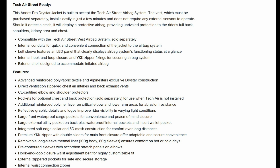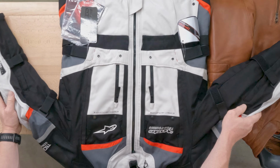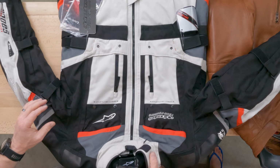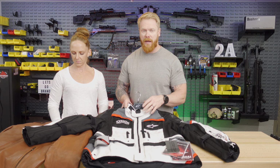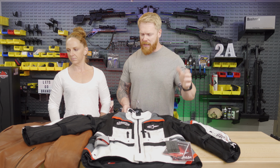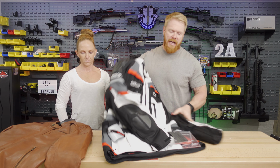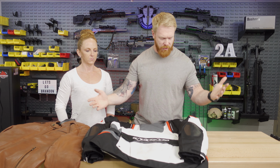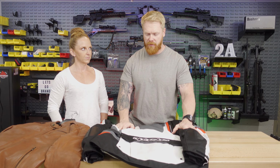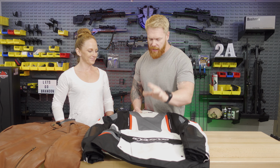Number one, as far as an adventure jacket goes, this is probably one of the nicest that I've seen. I really like everything about this jacket. It is waterproof, and this jacket is set up to accept the Tech Air system, the airbag system that Alpinestars has, and everything about this jacket is really nice. It's just not one of those jackets that I'm gonna wear and then go out to lunch or something like that. It looks like you're coming in from an adventure race, right? So again, really nice jacket.